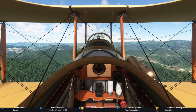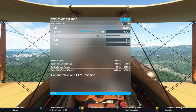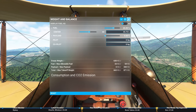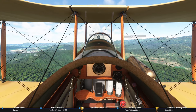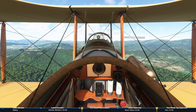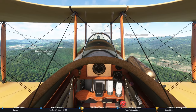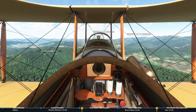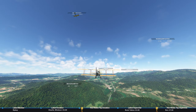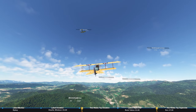As I said, guys, if you're in the Curtis and you want better performance, just go to your payload and lower that to zero, because I flew earlier with the pilot and co-pilot and it was unflyable. I couldn't get above 2,000 feet. Here it's flying really nicely. I could get more out of it. Obviously, I don't want to rush off. Let's get up to where Rinsler is.